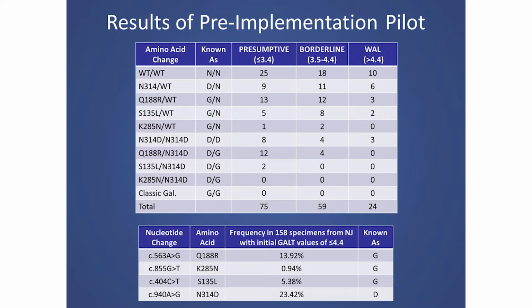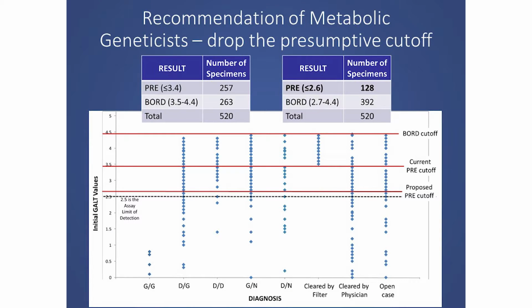Our Duarte variant is a little bit higher than I think we expected, and goes to why the metabolic geneticists wanted us to implement metabolic testing as a mutation testing, as opposed to just lowering the cutoff. And so we took this data back to the metabolic geneticist, and said we can add the DNA mutation analysis, but we can also lower the cutoff and improve our system greatly.